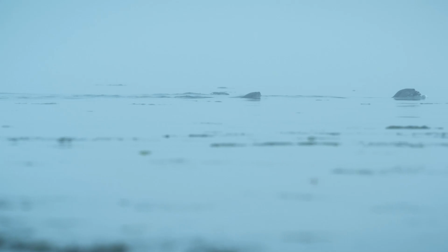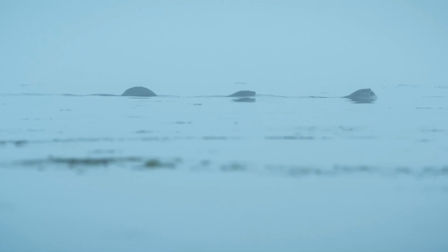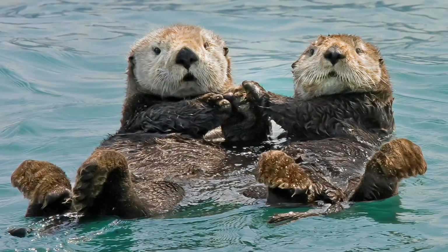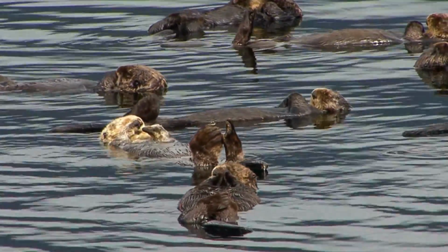Although the sea otter can walk on land, it's capable of living exclusively in the ocean, but they're usually not found very far from the coasts. Famously, these otters will sometimes hold onto each other while floating, and this is so that they don't drift away while they're having a nap.